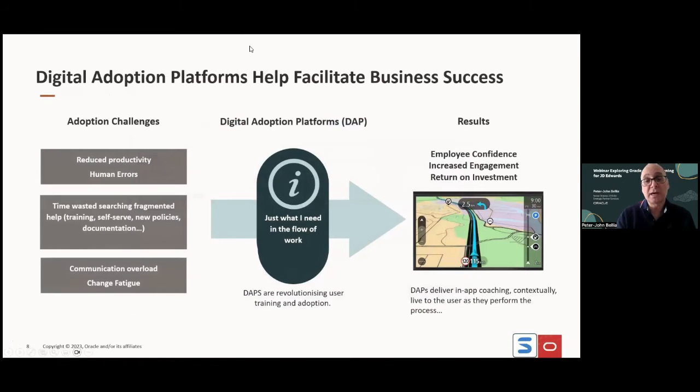At Oracle, we have created our own digital adoption platform that we call Guided Learning. This platform sits on top of our SaaS applications, or any web application, actually. And it provides just the information that the user needs in the flow of work. The way you could think about it is like a GPS. I want to go from point A to point B, but I don't want to waste my time figuring out which is the best way, where the traffic is stuck, and whether there is an alternative route. All I want is, as quickly as possible, as I'm driving, to get instructions so I don't have to think about it. I just follow the guide. And that's what we do with a digital adoption platform.